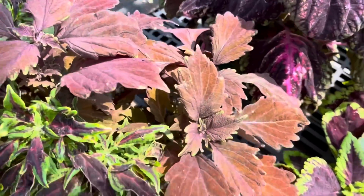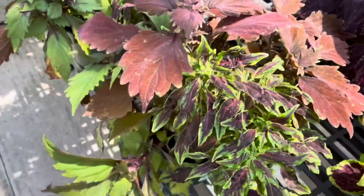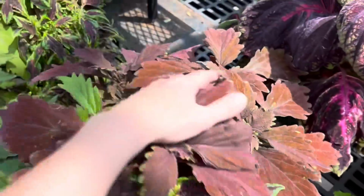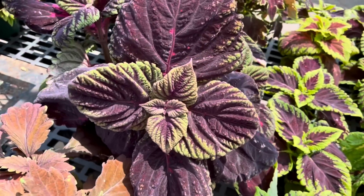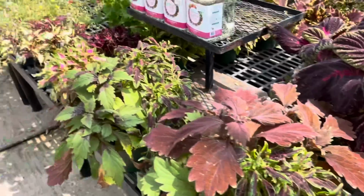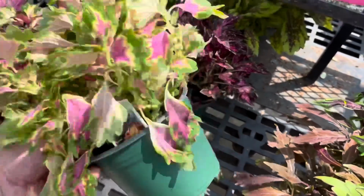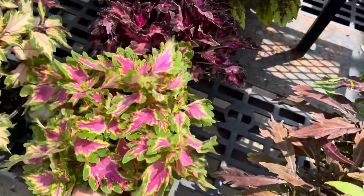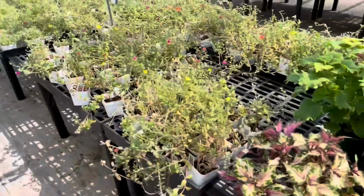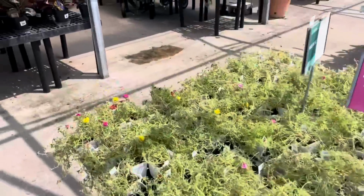Now this one's fun. It's $25, but it has 3 varieties, or 4. 1, 2, 3. 3 varieties in it. That's nice. This guy is gorgeous. I love the color of that. I like some of these smaller ones too. It's pretty. More purslane and moss rose.